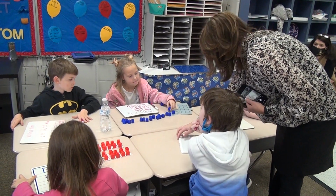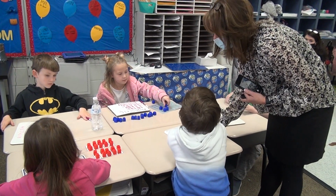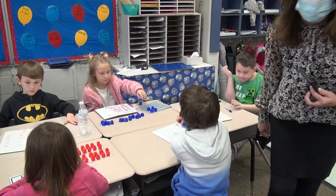What does this 2? I need y'all to talk as a group. What does this 2 mean? And what does this 0 mean? What do you think? Talk to your group about what each of those digits mean.